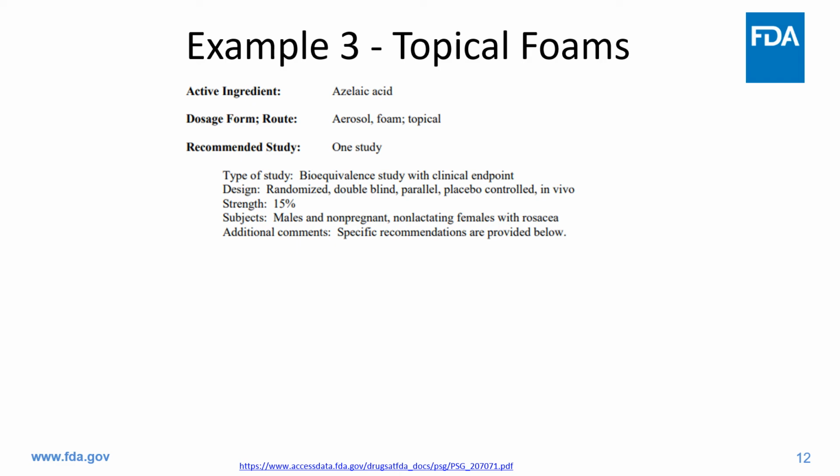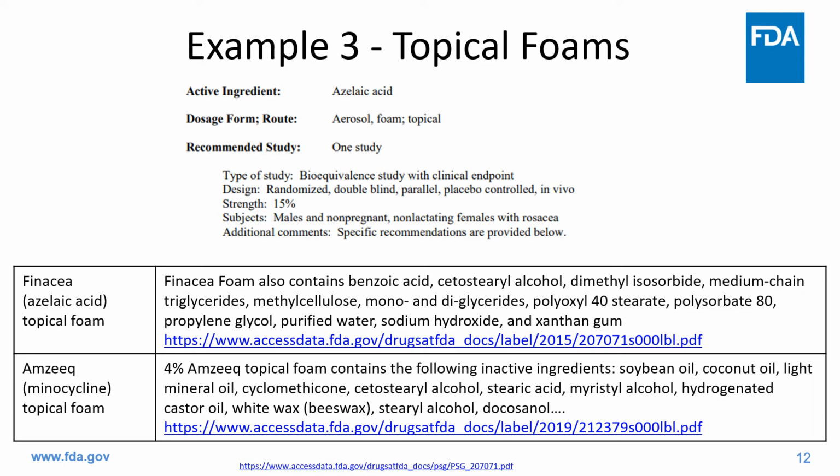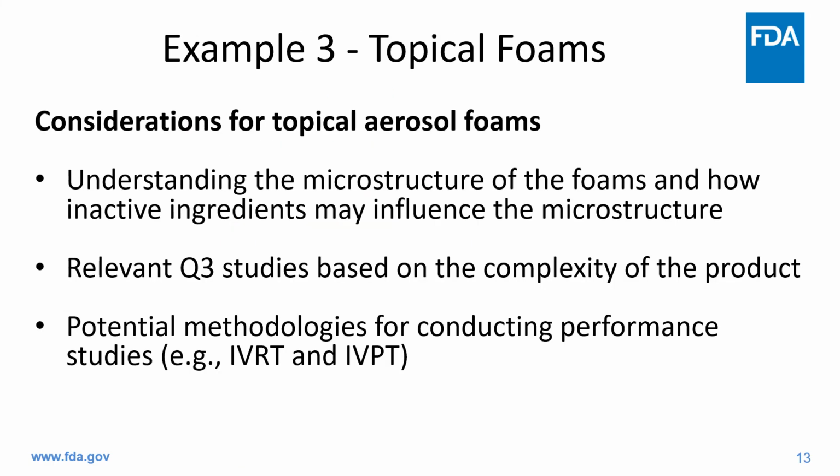But what we do need to remember, and I'm just going to show you two foams with their respective compositions, and what we see here is some of the inactive ingredients that constitute these foams are complex: soybean oil, coconut oil, among other components. And what we need to consider is we are still at a stage where we are trying to understand the microstructure of these foams. We are trying to understand how these inactive ingredients may influence the microstructure and what the relevant Q3 properties may look like based on the complexity of this drug product.